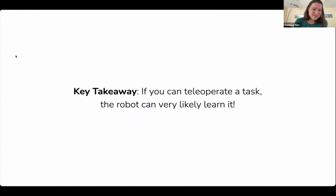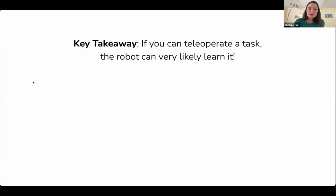So, one of my takeaways from this is that if you can teleoperate a robot to do something, then very likely the robot can actually learn it. I think that's fairly powerful because it suggests that if we want a robot to be able to do a particular task, and we can find a way to teleoperate it, then we have a path towards that task being solved, in some sense of the word. So, I think that's one takeaway.